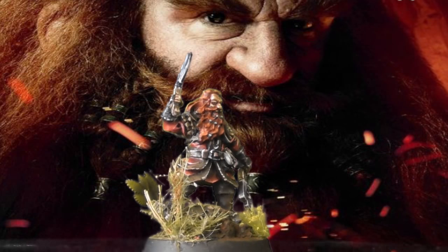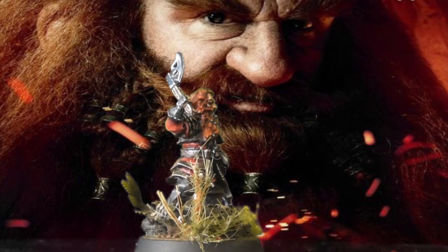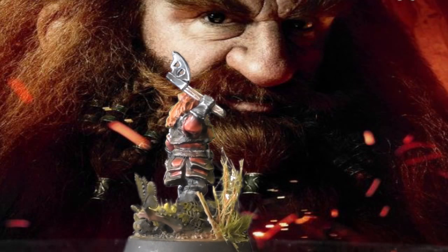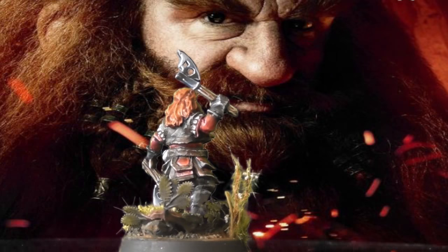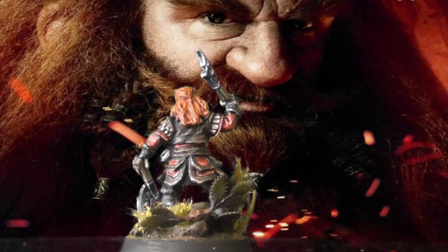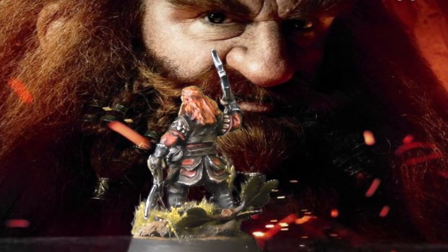And again, an amazing sculpt. Love this Forge World sculpt. Cannot recommend them highly enough. I'm not saying there's anything wrong with the plastic ones, because there isn't. They're really gorgeous sculpts as well, some of the best plastics that I've seen. But we all really wanted these, and when they were released, I couldn't wait to get my hands on them, and I wasn't disappointed. There's not one of the sculpts that I'm disappointed with. They're all amazing. So that is Gloin the Dwarf.